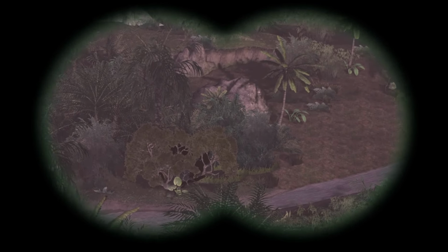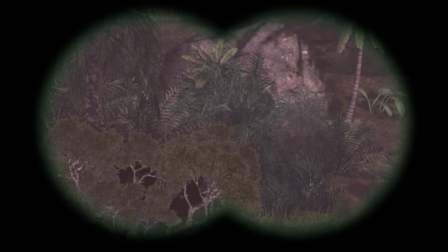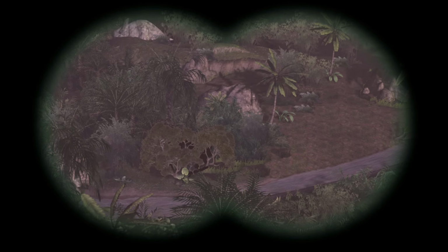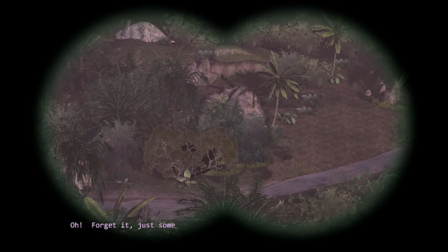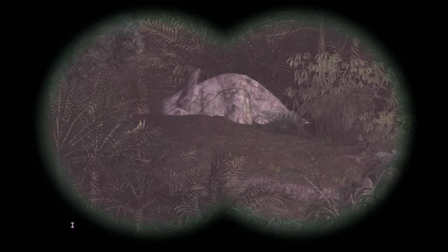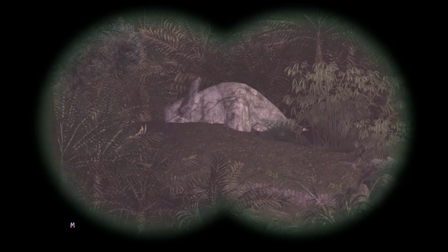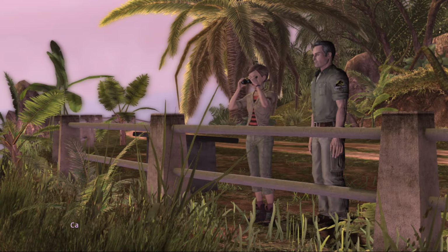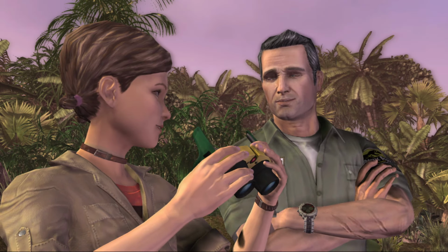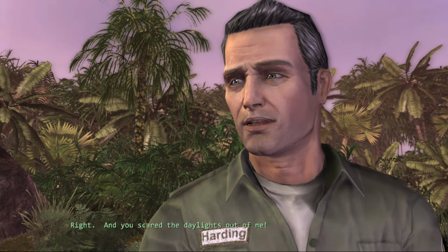Hey, there's a dinosaur shaking a tree. Ah, forget it. Just some birds. I see a... Oh, never mind. It's a rock. I see a rock. Maybe there's a dinosaur hiding behind that rock. Can we go down there and see the dinos up close? When I worked in San Diego, did I let you into the tiger enclosure? That was totally different. Besides, I was only like 7. Right. And you scared the daylights out of me.